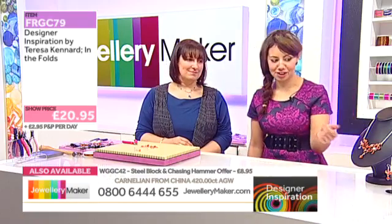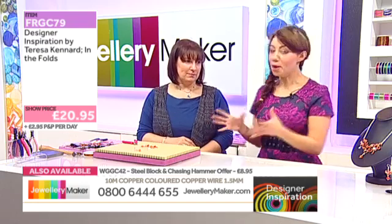And I think this piece goes to show how beautifully they can work together, because you've got the texturing, but also you've got the chain. It's wonderful. And I think with having the silver chain on it, it almost draws attention to the copper piece rather than the silver chain. Definitely. Perfect. So what else are we going to have a little look at?